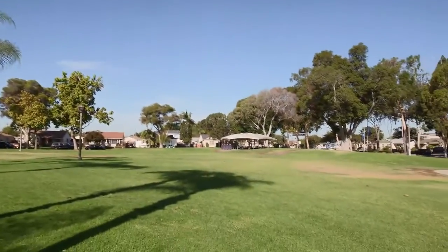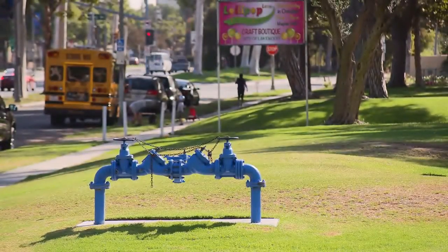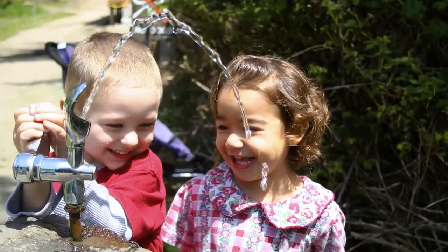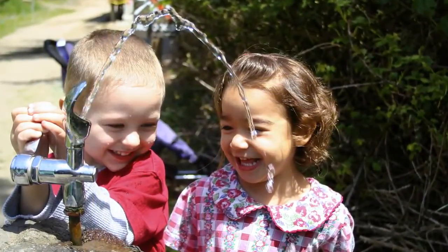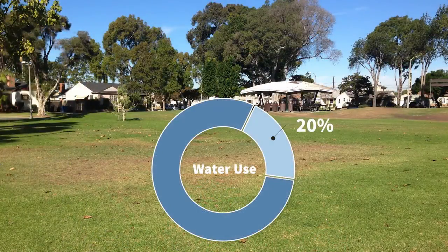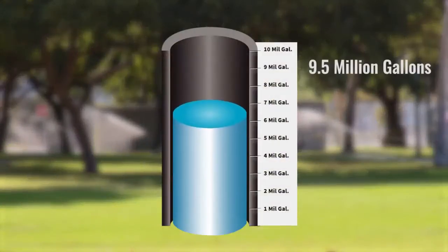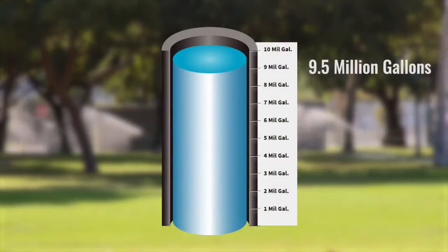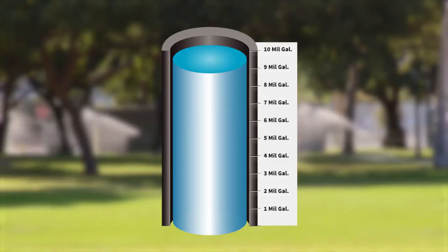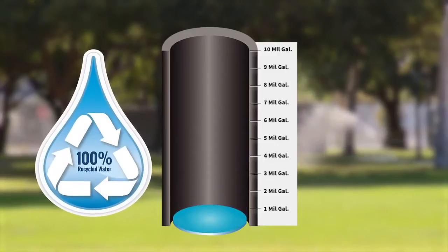We believe that we should be able to handle nearly all of the park's irrigation needs year-round, which will, of course, conserve drinking water and help us in our drought measures. The city, under the current drought situation that California is being affected by, is required to reduce their use of potable water by about 20%. The irrigation demand for this park is about 9.5 million gallons of water a year. So the Boulevard Water Capture Project can offset that water demand up to 100% throughout the year.